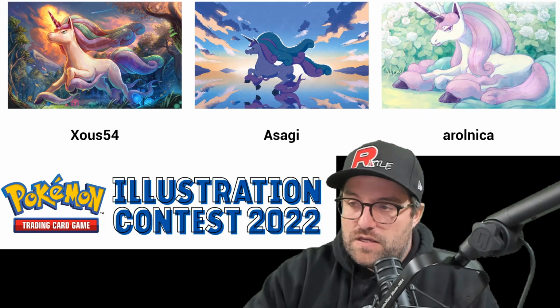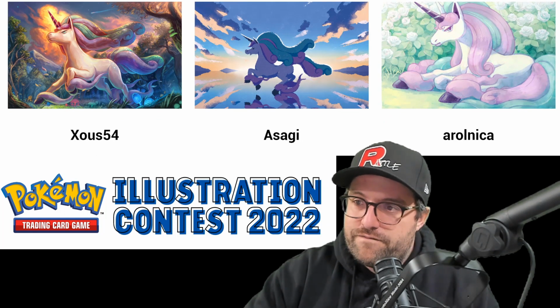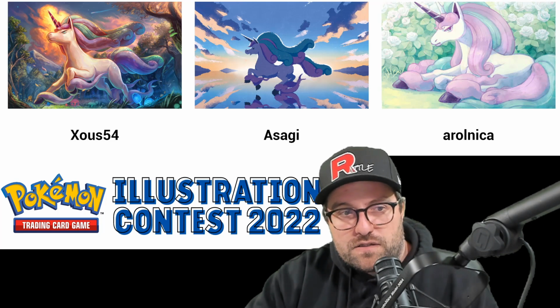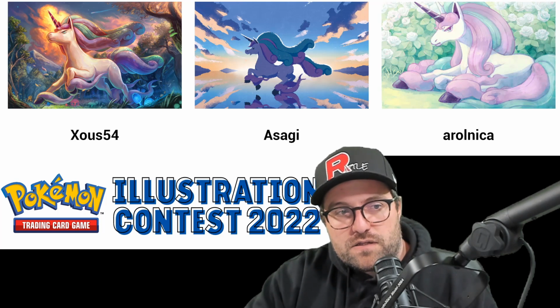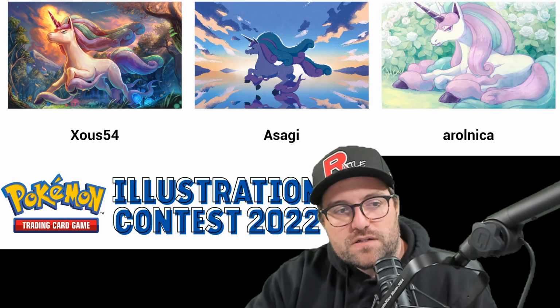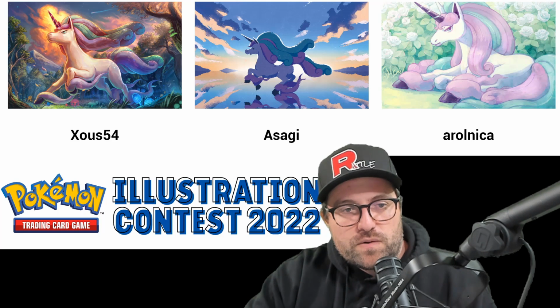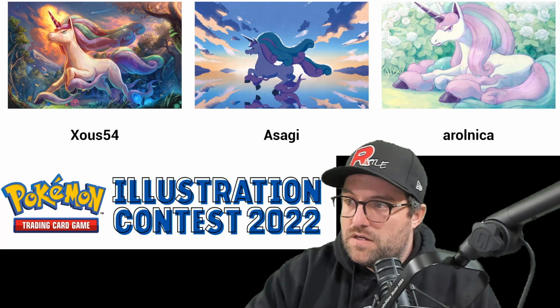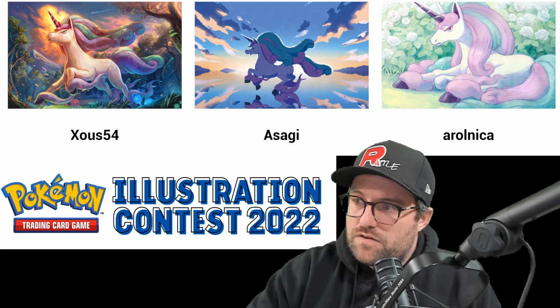Left hand side here, we got a very shiny Rapidash. Looks like someone rubbed cooking oil all over it. Very glistening. I like the clouds. We got like a comet or something going on. That's pretty cool. We got the glowing mushrooms, which is good. Goes hand in hand with the Galarian Ponyta and Rapidash, since that's the area of the game that you find them. Middle one here, really cool.